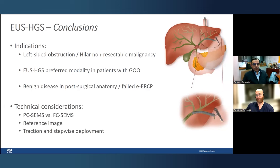Again, remember not to use partially covered stents in benign disease. They will grow in and you end up with an issue there. So for benign patients, please use a fully covered stent. Try to use a reference image to check your placement and also use adequate traction. Thank you for your attention.